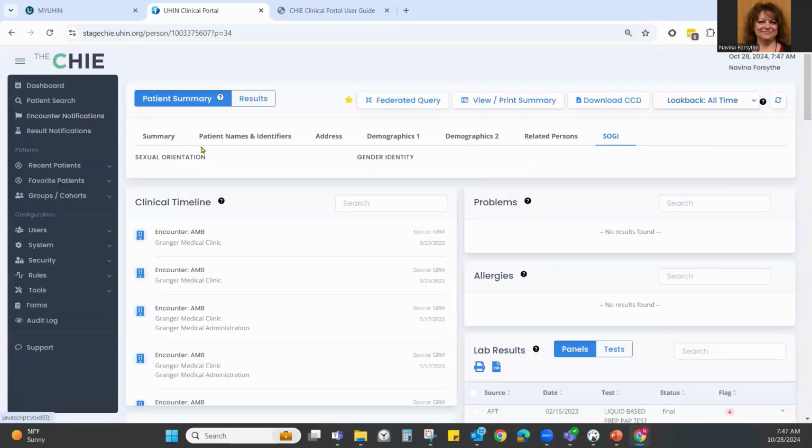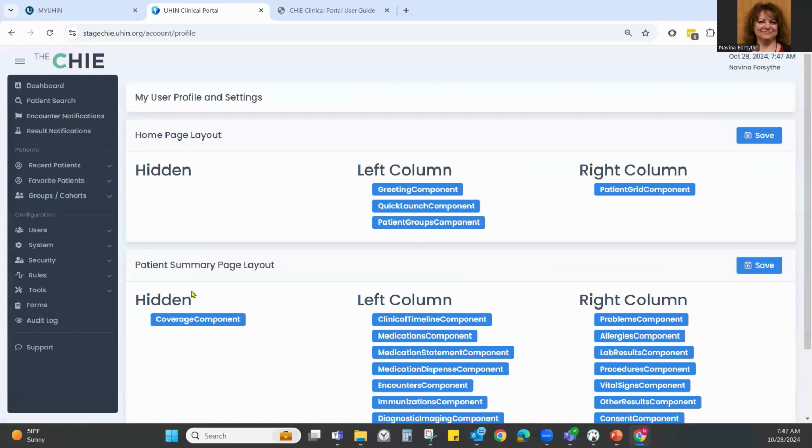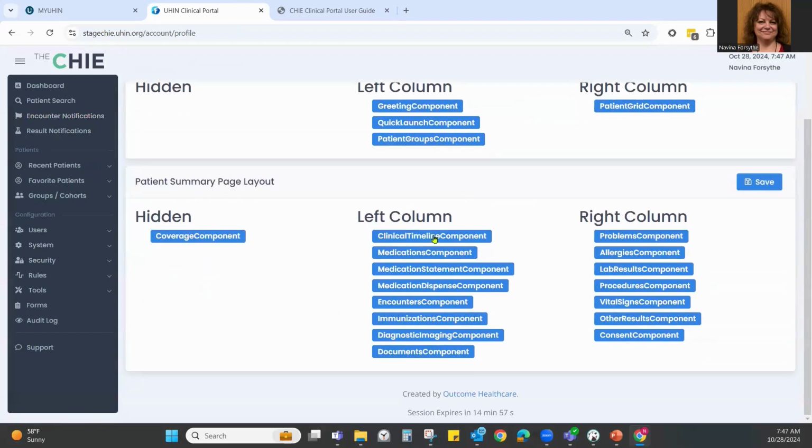As with the homepage layout, you can customize the patient summary layout by going to your profile and settings, going to the patient summary page layout. Identify the card you would like to move, drag the card either to the left column or the right column, or to the hidden section. You can reorder them by dragging them higher or lower. This way you can customize it to best meet your workflow and your needs.